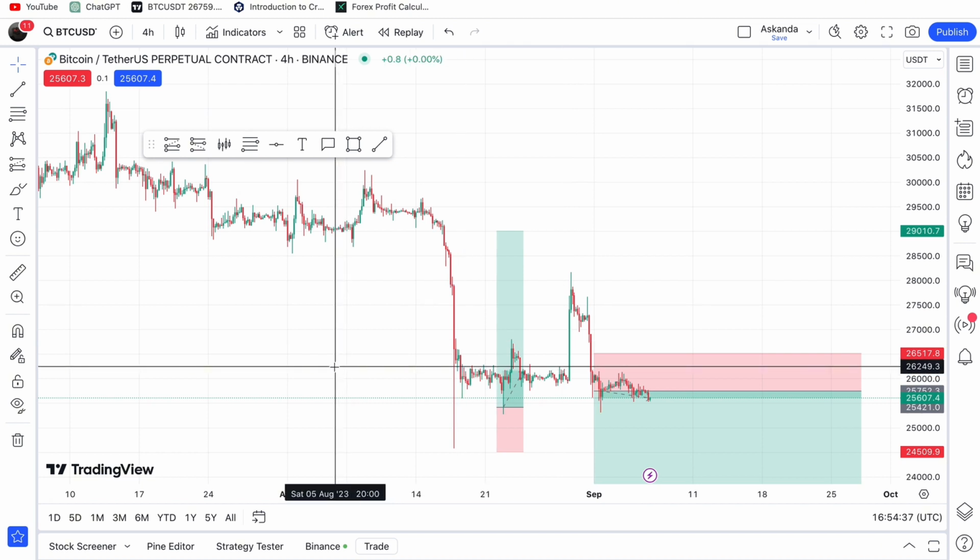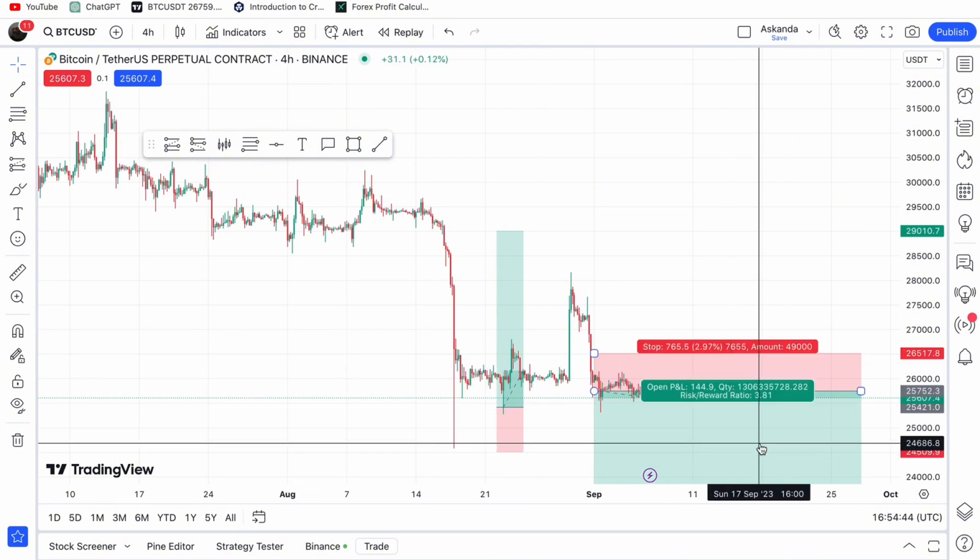So I'm going to show you a strategy. I'm also going to calculate the entry price, the stop loss and take profit, so that at least your risk to reward ratio will give you 300 Ghana cedis or 400 Ghana cedis each time you take a trade.